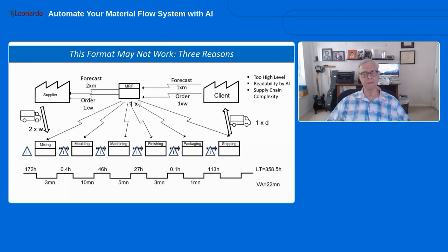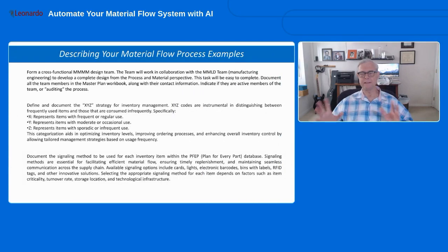Now, the third concern, so too high level, supply chain's too complex, and also readability by AI. I wouldn't trust it that much. Even if we did have the level of detail we need, we're still taking a little bit of a risk in getting AI to look at an image and interpret it accurately. I'm not sure about that. The feedback I've been getting has been decent, but I wouldn't trust it for that. So what I'm trying to tell you is we probably need some kind of text-based description of our processes.